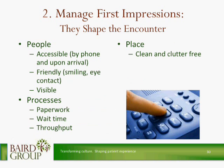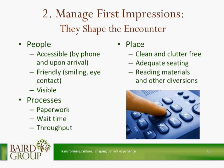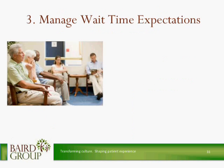What's the place like? When you're managing first impressions, you have to look at, are you clean and clutter-free? Is there adequate seating? And I think about bariatric chairs, having wider chairs because we have a larger population. A lot of people are bigger. Are the seats raised so that an elderly person can get in and out of the chair without any trouble? And are there diversional activities like reading materials? So what is the organization like? And when I talk about first impressions, I like you to think 5 senses. What do they hear, see, smell when they come in contact with your organization?